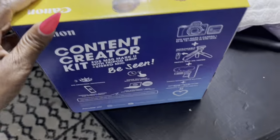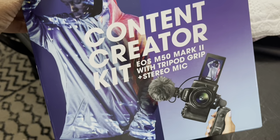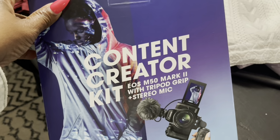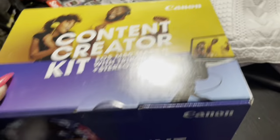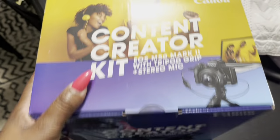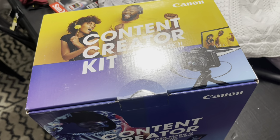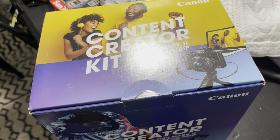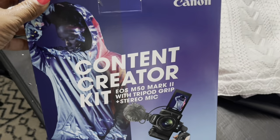But yes, I'm super, super excited about this. I've been debating, should I get a camera? Should I not? I don't know, but I really hope that I like it. It had really good reviews, so I hope I like it. I think I will. Also, I'm going to start trying to edit on a different editing software for Apple. I forget the name of it at the moment. But I want to up my editing game. So that's why I had to just get a new camera.